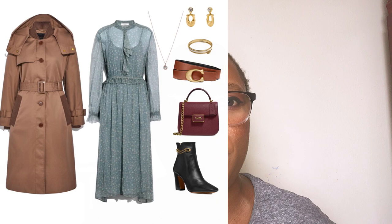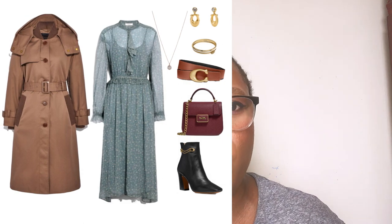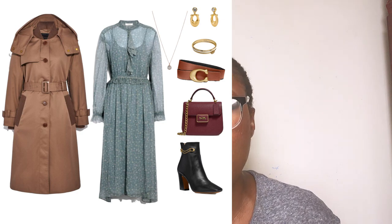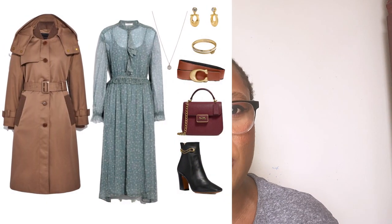So the final look is another dress, but this one is more appropriate for occasion. So you have a simple wedding to go to over the weekend, or you have a simple christening to attend, or a family gathering, all those special locations, and you need some elevated kind of style look, this look is very much appropriate for it.